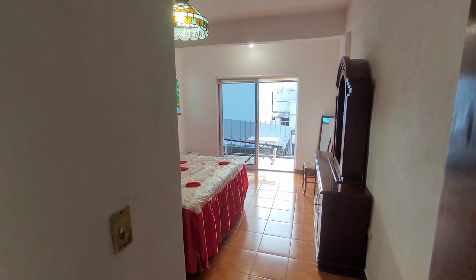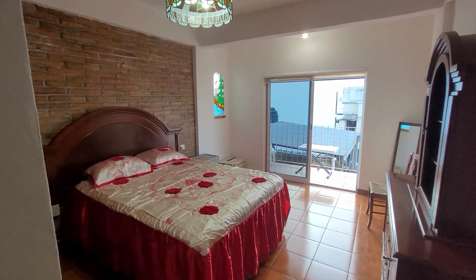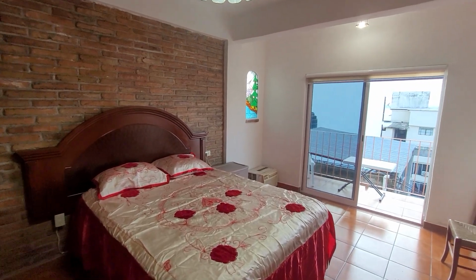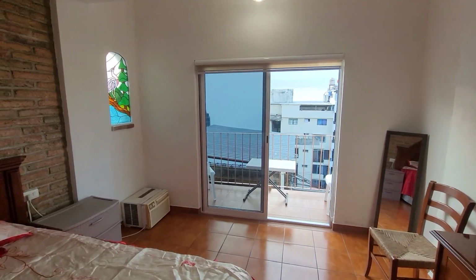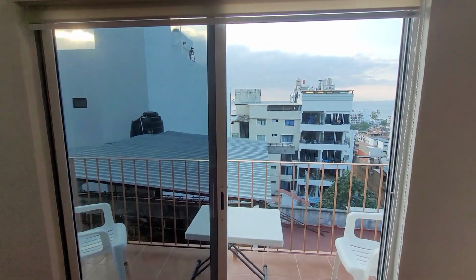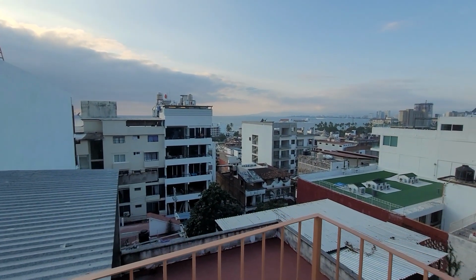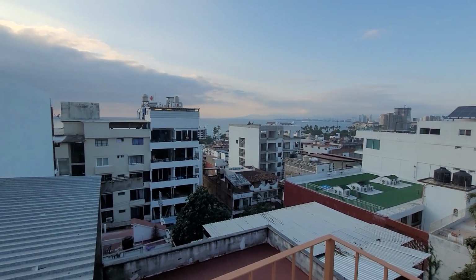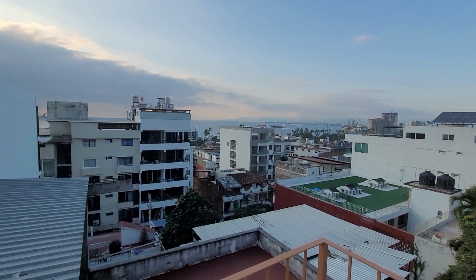Then you go to the bedroom, master bedroom, only bedroom, which has a fairly large balcony with ocean views. This is the ocean views over here. This unit used to have more ocean views, but now in Vallarta they're building all over, and so we lose like 50% of the view.